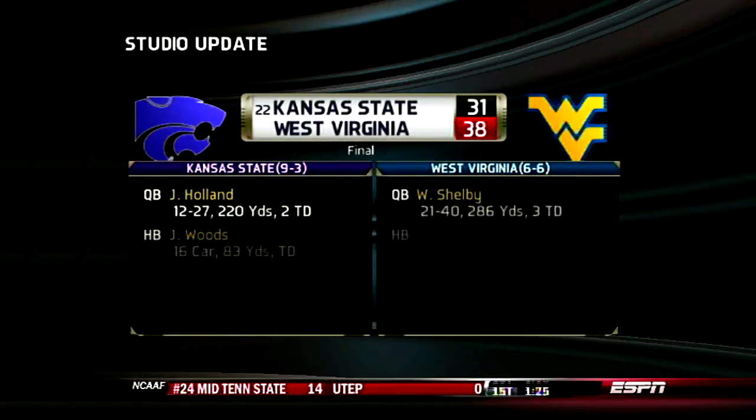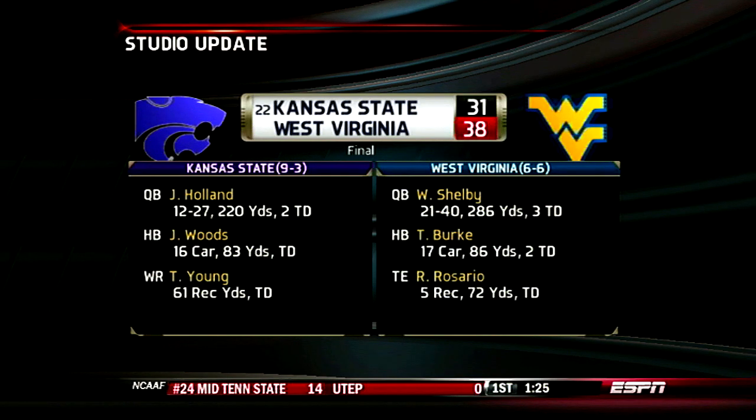The Wildcats were ranked 22nd. Now they'll be lucky to hold on to a spot, any spot in the poll. There is no room to take anything for granted in college football. When you do, it bites you right in the keister. West Virginia finishes at 38-31.